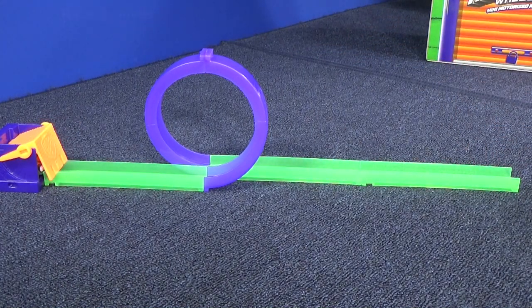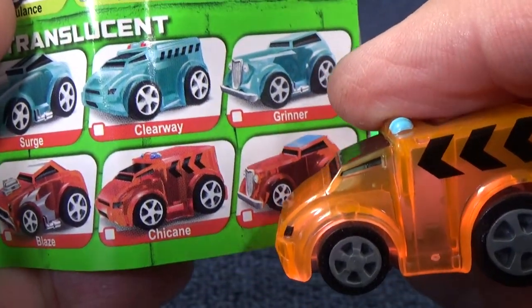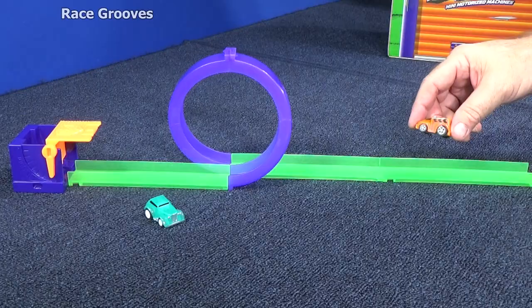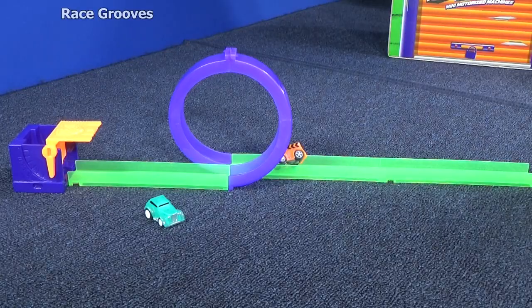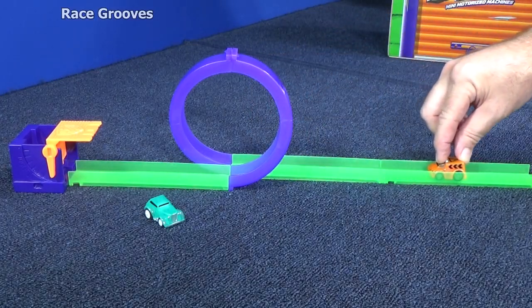Right in the garage. Now I'm going to use the vehicle that came with the set. This one is named Chicane. No way. Really? Chicane. Come on, Chicane. Hey, he did a burnout. Pull back. Try again.